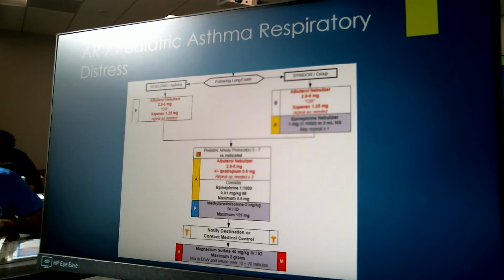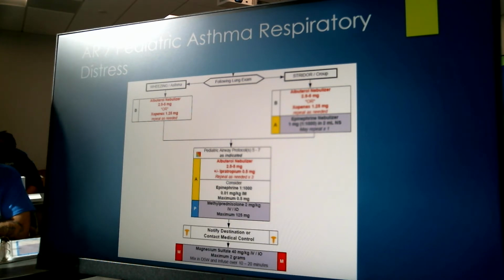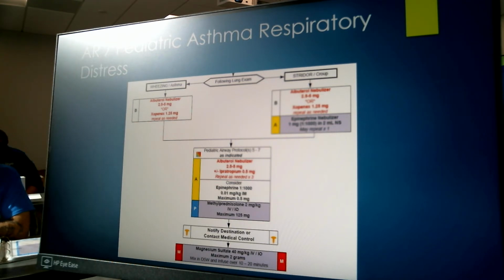AR7, pediatric asthma, respiratory distress. Theirs is divided up into wheezing asthma and then stridor croup. So they have your albuterol, your epi nebulizers. And if you come down to the bottom of this one, you have MAG, but it is only if you contact medical control first. Okay, you have to contact medical control first in order to get orders to give MAG to pediatrics.